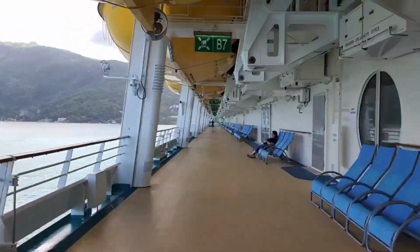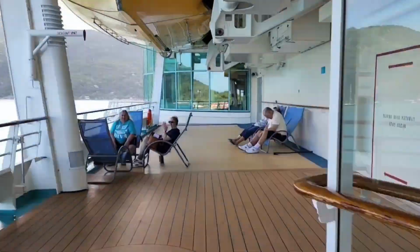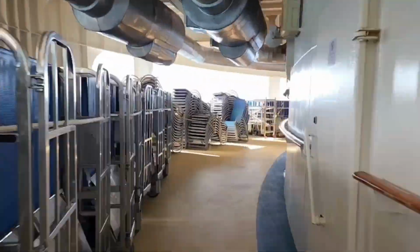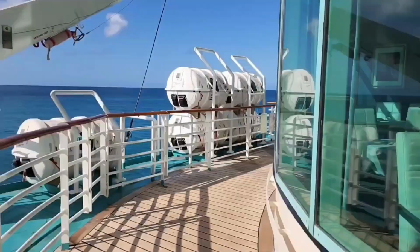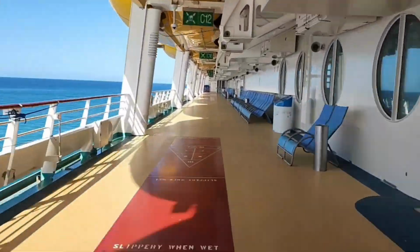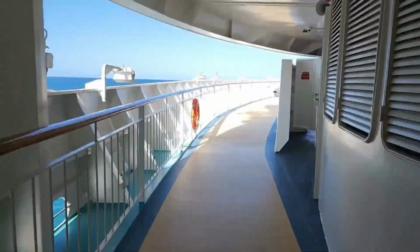Now, one thing fun, if you've seen any of my other videos, I do this quick walk around the promenade. This is on decks 4 and 5, and it gives you a good feel for how big these ships are. These aren't the Oasis class ships, but they're almost as long. This is a great walk to do, and a lot of people are just usually relaxing. You can go out here. That was the main dining room we passed by. And you can see all the chairs here. They keep it nice and clean. They have shuffleboard. And so now we're on deck 5.